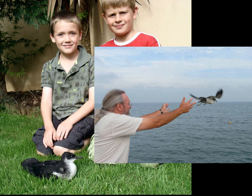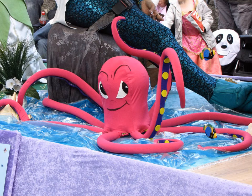So, as I say, never be surprised at what you find in Chudleigh. It may be an octopus, a mermaid, or even a panda. At least if you look beyond carnival floats.